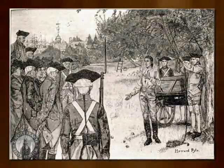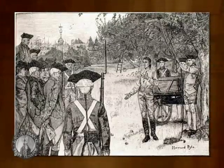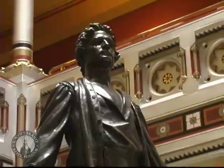By all accounts, Hale was composed and spoke eloquently in the minutes leading up to his execution. Faced with imminent death, he is widely credited with uttering a line known by most Americans: "I only regret that I have but one life to give my country." We honor the Coventry native right here in the Capitol in the East Atrium with a large statue complete with these famous words.